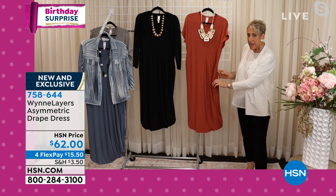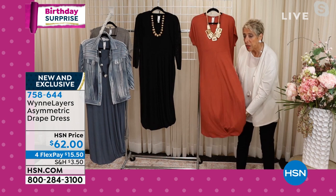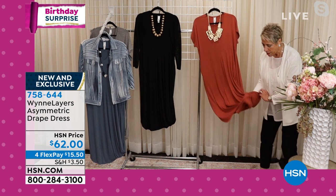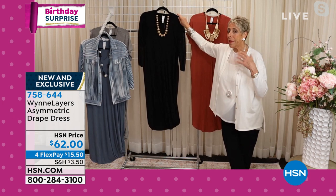It's got pockets. And I want you to see how we do this because it's kind of clever. Inside here is a lot of drape. When we cut this dress, it comes way out. Then we brought it back in and secured it on the inside so that draping just flows against the body. And in black, to me, as a comfortable, elegant look, it's absolutely a go-to.